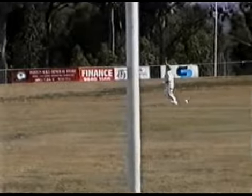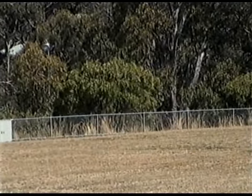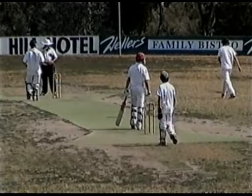And whacked away. That's four. McDougal clamps up, just plays that one back to the bowler.